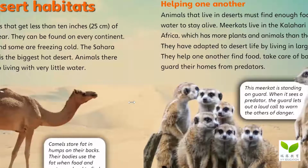JJ said that as well. Very good. So we have both physical and behavioral adaptations. Lisa, they can dig holes to sleep. Exactly. So all of these things come together to help these small animals survive in their desert habitat. Without these adaptations, they wouldn't do so well living in a very hot habitat.